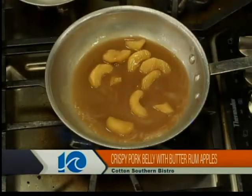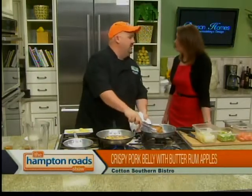And our plating for this is just as easy as it could possibly be. We've got a little bit of grilled polenta right here. Grilled polenta, which is nothing but cornmeal. It's a cornmeal grit.